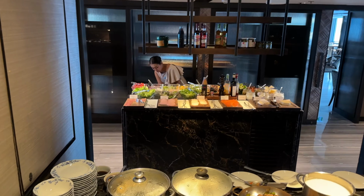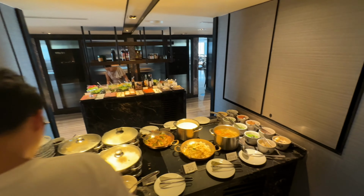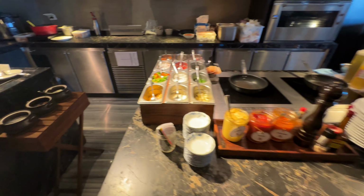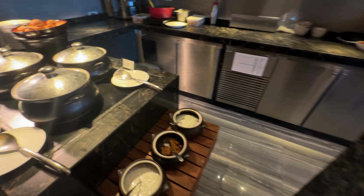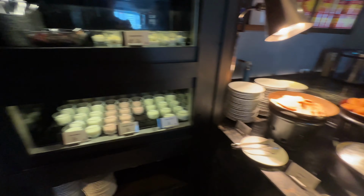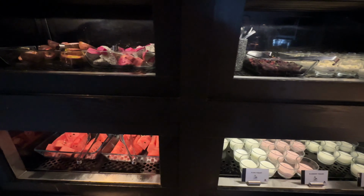It really wasn't as crowded as I had imagined. Now, mind you, I'm up here at about probably 8:30 in the morning, which you would imagine is going to be peak time. But it turned out really good. You can see they have the common things that you find here in Bangkok at these hotels for the breakfast. There's some great fresh fruits.